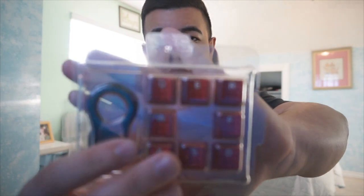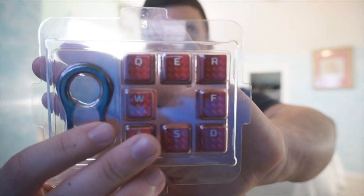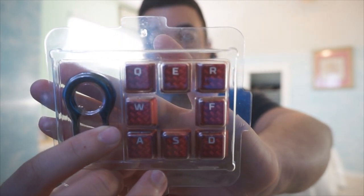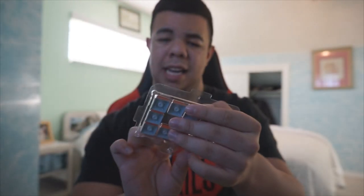I'm gonna add these little rubber bands to it just so it doesn't make as much noise. These are rubber keycaps, as you guys see here. You guys can't even see. There we go, for W, A, S, D. And these rubber keycaps are helpful for gaming. I haven't used them personally, but from what I've heard, they're very nice to use.